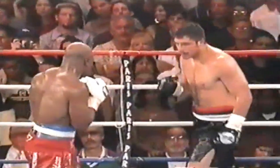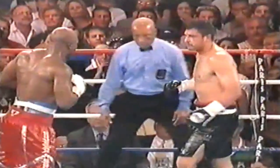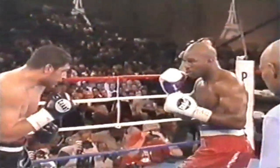The warrior trying to dig down and find what he needs to win. Coming back, rocking. He still has the experience, still knows what to do. It just seems his body can't do it. There, twice trying to rock. And John Ruiz missing badly with that wild left hook.